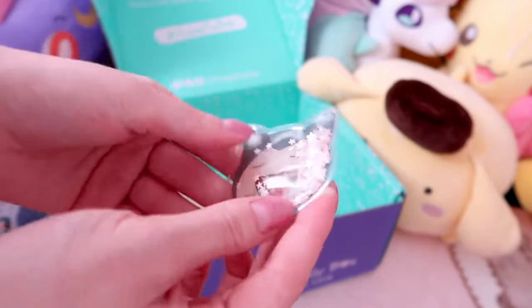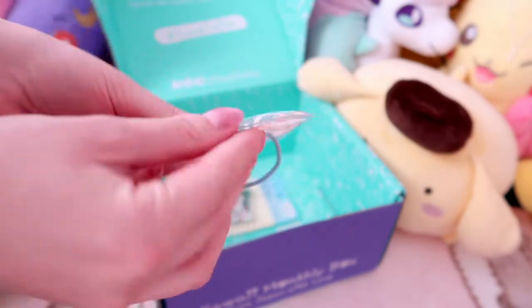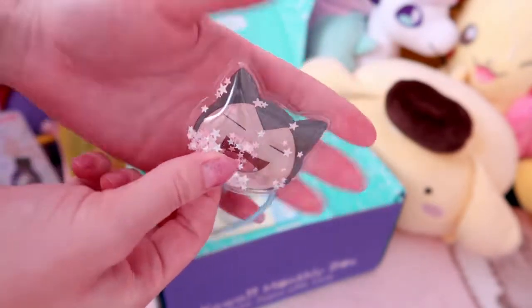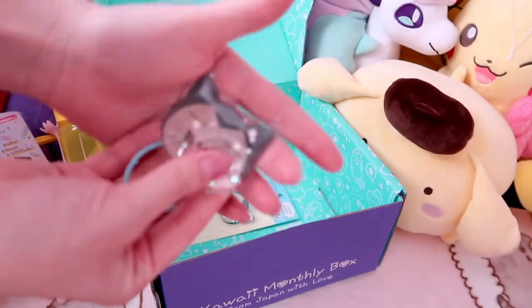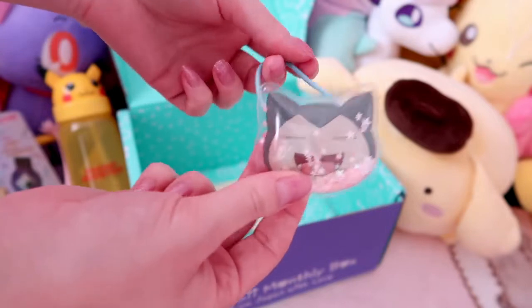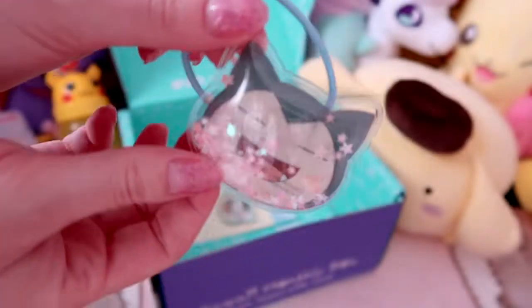So here is one of the Snorlax hairbands. It's like in the style of a shaker hairband or just the shaker items themselves. I really like that. It always just adds something a little bit different to it. On the back you can see that the hairband's just attached to it, and I like that it comes in a pair because I am definitely someone that wears like pigtails all the time, so to have two is really handy. I just think he looks so cute, and to put the pink stars with him as well is just even more adorable.